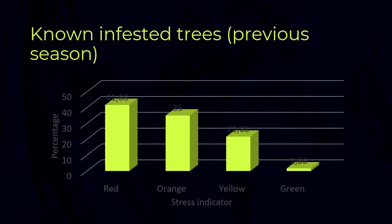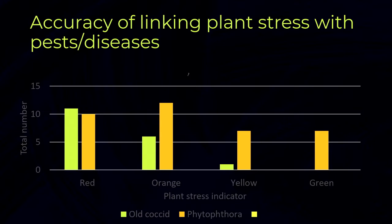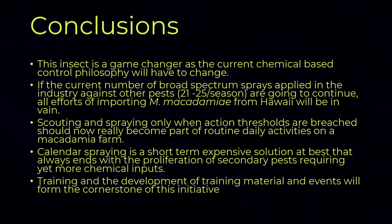And then we went and had a look at the various color-coded plants, and there we had a similar grouping, about 80% of the Coccids, either red or orange. This is old Coccid damage. What we couldn't prove, and this was the main aim of this study, was to pick up recently infested trees. Unfortunately, the drone couldn't pick that up, which is really a pity.